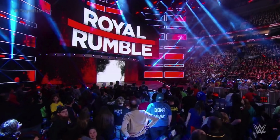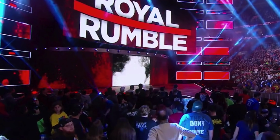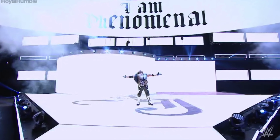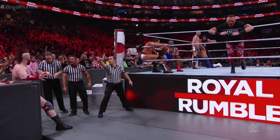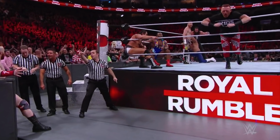The only change we see at the stage area is the lower section of the set, which features a center-positioned entry area versus last year's, which was offset to the side. Just about everything else at the ring is unchanged, though we do see a new graphic package for the ringside LED banners. And for the first time in many years, we see them recycle the on-screen graphics package from the previous year.